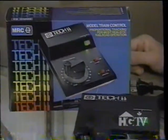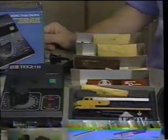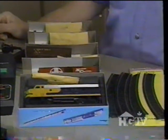With this as a starter, everything here is high quality. Nothing here will become obsolete, and they can just build on this to build the biggest display that they had in mind. I could begin my empire right here. Right? Well, you know, every huge empire starts with the first piece of track.